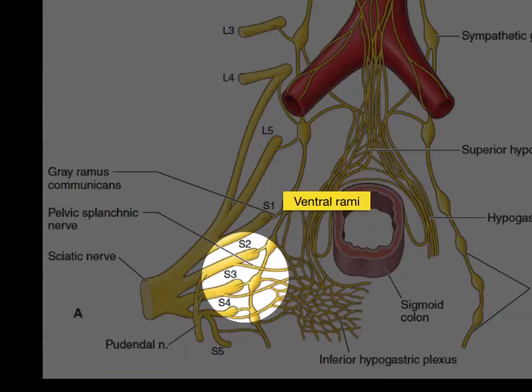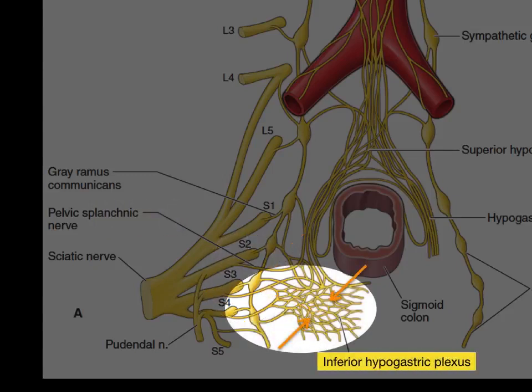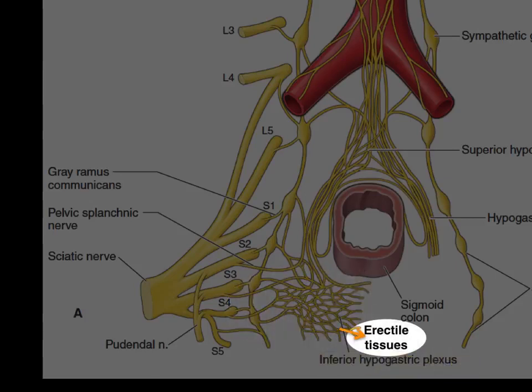So we zoom in and focus right there, and we can see the S2, 3, 4 ventral rami. The spinal cord's not shown, so all we see is the S2, 3, 4 ventral rami ghosted there. And then they give rise from the ventral ramus to these pelvic splanchnic nerves. And so here, these pelvic splanchnic nerves are transporting preganglionic parasympathetic neurons en route to this erectile tissue. And down here, those pelvic splanchnics then send their parasympathetics through this inferior hypogastric plexus, which is an extension of the prevertebral plexus, which then goes into the erectile tissues.